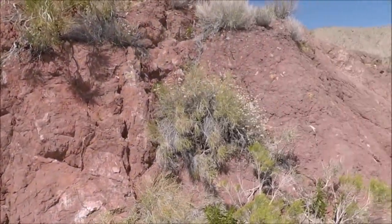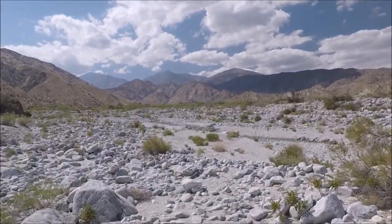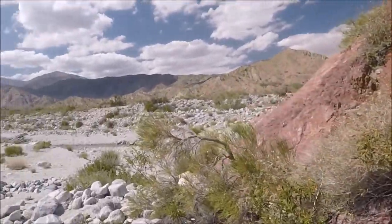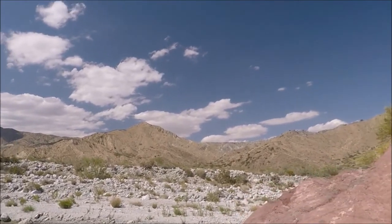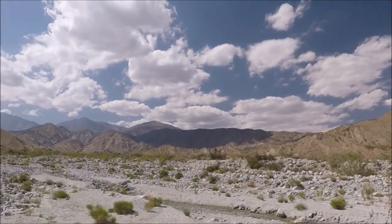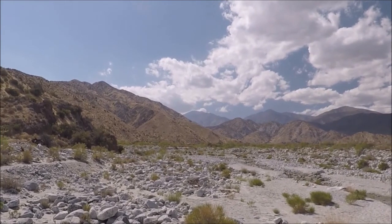That's Red Dome right there. Okay guys, this is Red Dome. Like I said, it's a 2-mile hike. It's not that bad. PCT goes across the river there, and up that canyon over there, up to that ridge, then down into Mission Creek, and the PCT heads up off that way. San Gorgonio is up that way.